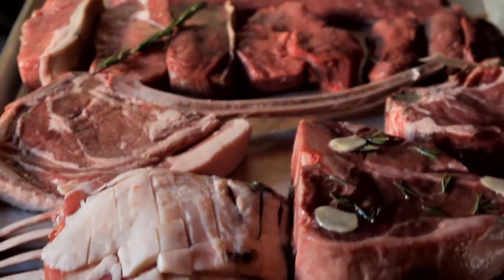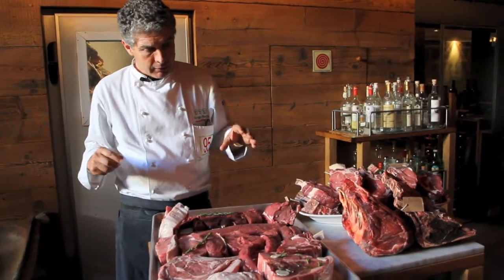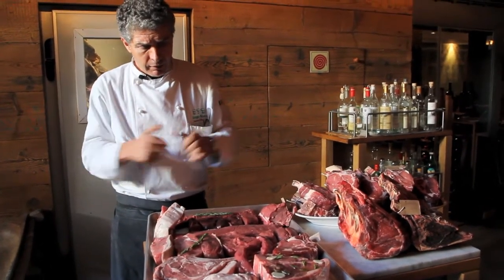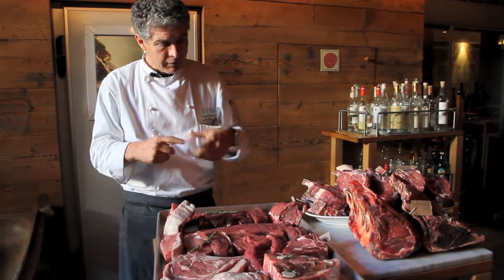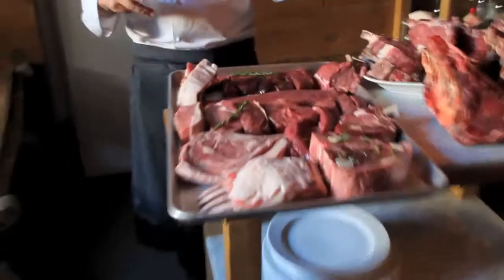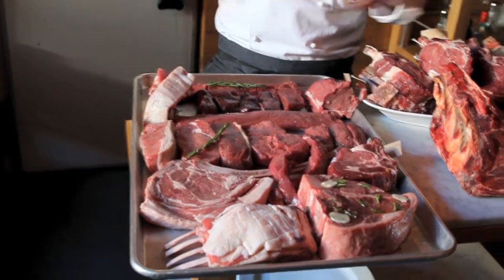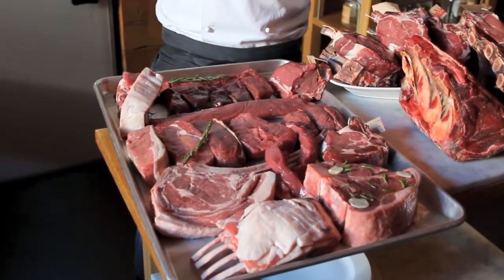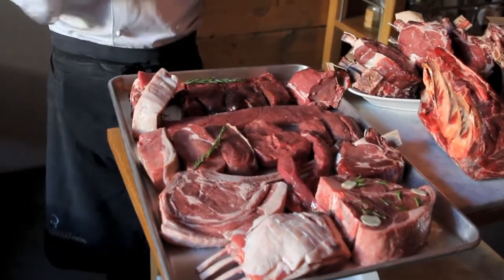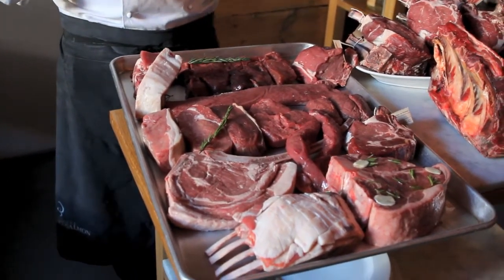Obviously, we try to utilize the whole carcass. It's not always easy because most people only like loin, but we try. And we have beef, we have lamb, and we have venison on this tray. The beauty of this meat is that it has all been matured, hanging for a very long time. Our animals are free range, they walk a lot, they come from the field, and they need to hang for a long time. You can see the color, how dark it is.